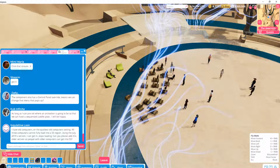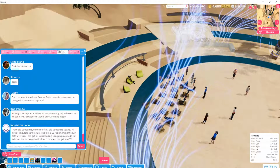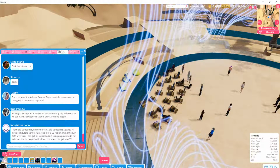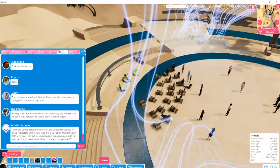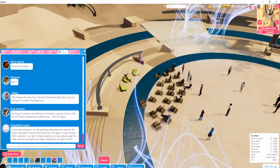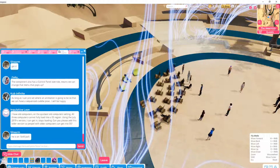Inquisitive Loon says, I have old computers, and on the quickest old computer setting, all three computers cannot fully load into a Sciencebase region using the July 2019 version. I can get in, but it stops loading. Can you please add this older version so people with older computers can get into Sciencebase?